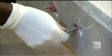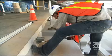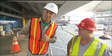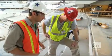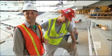With the holes prepped, the crew can now fasten the brackets to anchor the railing. There you go. Now, finally, at long last, comes the bar. Lift it up. James, now that we have the beam sitting on the brackets, it is secured, it can take the weight. Our last and final step to make this thing really look like a stadium? Put on some seats.